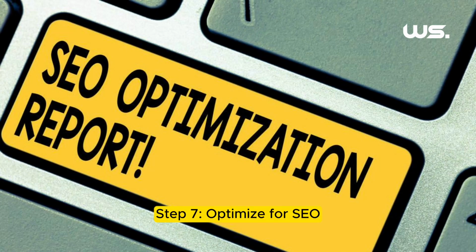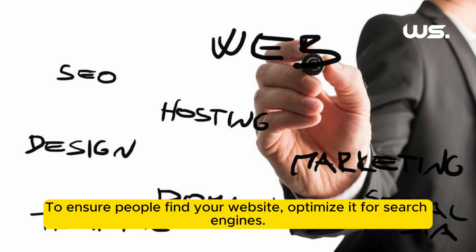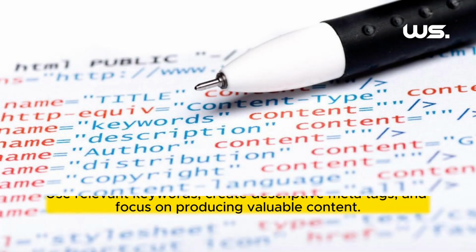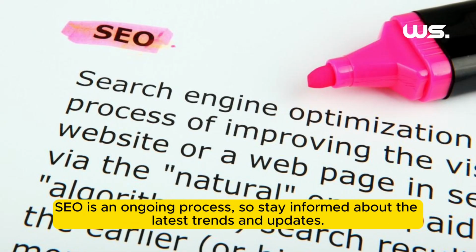Step 7. Optimize for SEO. To ensure people find your website, optimize it for search engines. Use relevant keywords, create descriptive meta tags, and focus on producing valuable content. SEO is an ongoing process, so stay informed about the latest trends and updates.